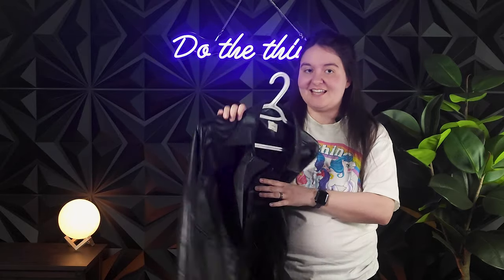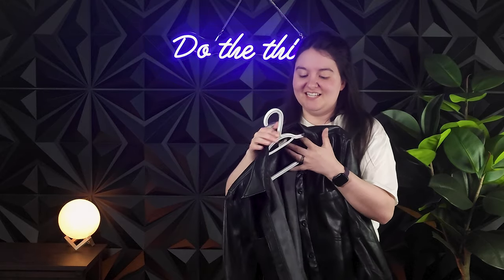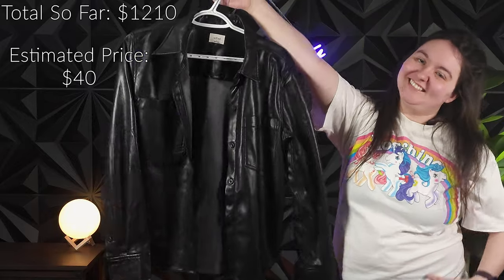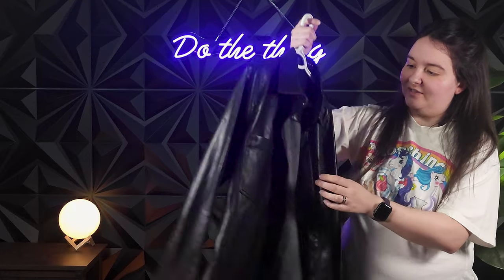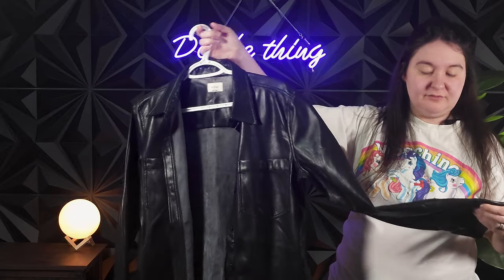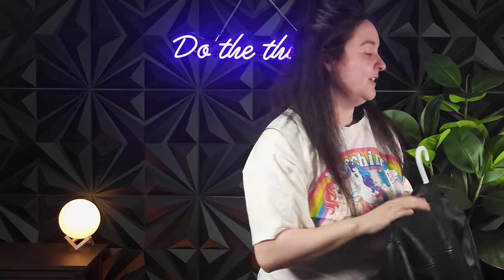So let's count on this. I don't know. I should be able to get more than 30, right though? I'm going to count on it as 40 Canadian dollars, or 30 American. It says Wilfred, size small, Aritzia. I do believe this should be going for closer to around 40, 50, but you never know until you look it up. And I'm not familiar with this style, so I'll know when I look it up.